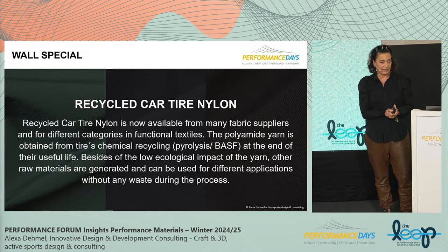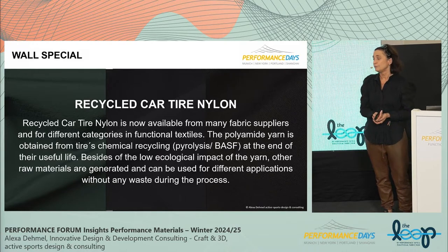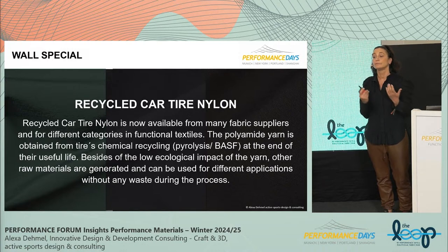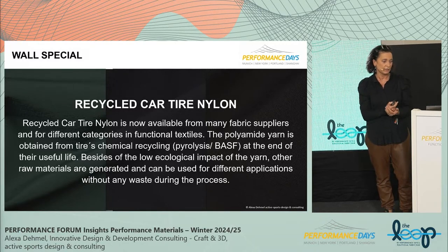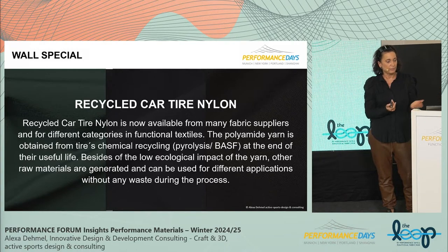Recycled car tire nylon is the third big trend. We've seen recycled car tire nylon in pants fabrics. Now you will find it in any category. So any layer has now the option to offer recycled car tire nylon. So recycled car tire nylon is now available from many fabric suppliers and for different categories and functional textiles.